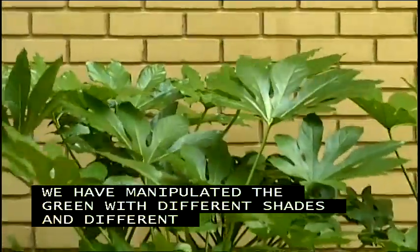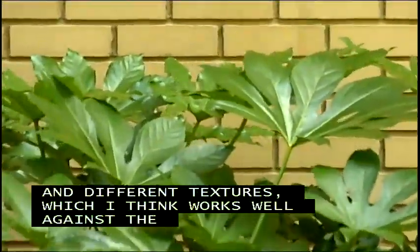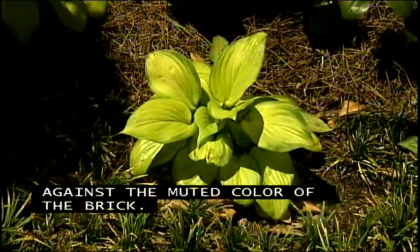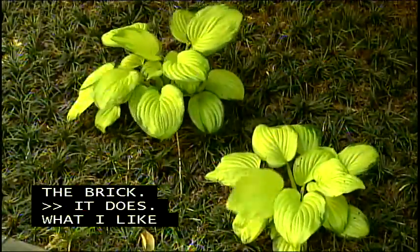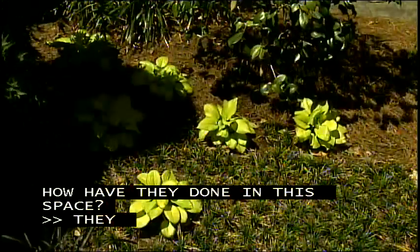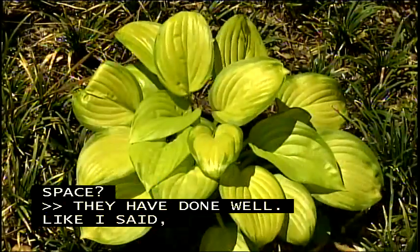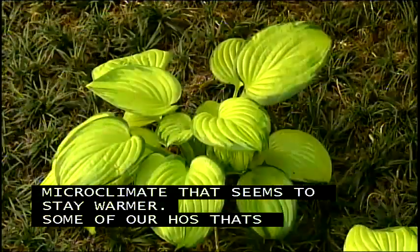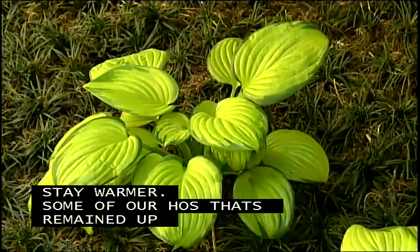It does, and I think one of the things too that I like is the incredibly bright color of some of the hostas. How do they perform in this space? They've done really well in this space. It is, like I said earlier, a little microclimate that seems to stay warmer in the winter, so some of our hostas remained up and really looking good until December this past year, and we had a relatively cold winter, so that's really remarkable in my eyes.